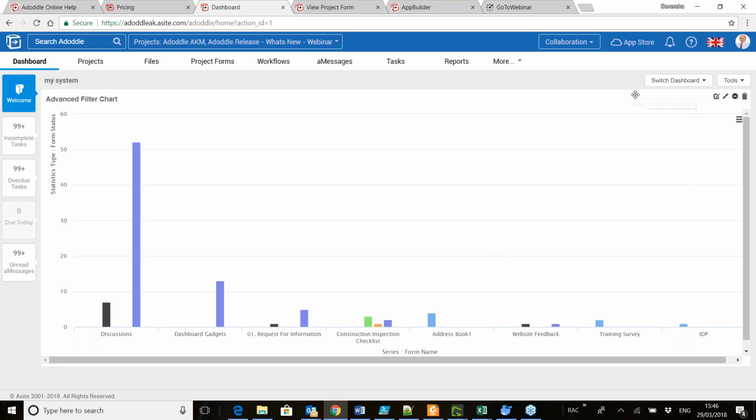Thanks, Dev. Okay, so the next question is, does aMessage and the tasks support history and audit trail functionality like on the past platforms? Yes, I can take that one as well.